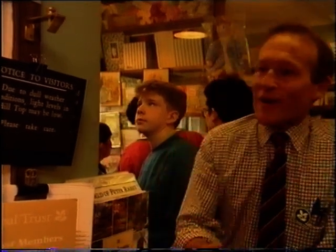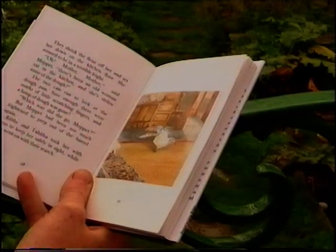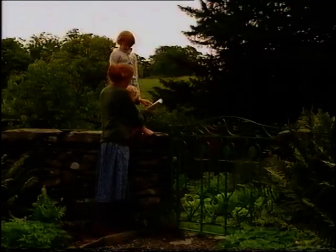Can you just excuse me while I go and fetch some more Peter Rabbits, because we're a bit short? He's getting up to the Warren. The Beatrix Potter books are as popular today as they ever were.